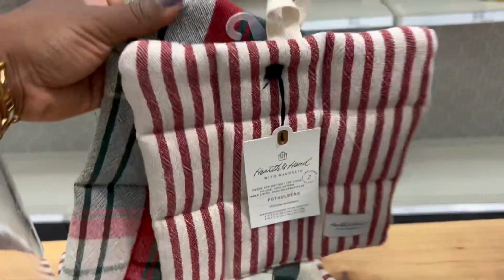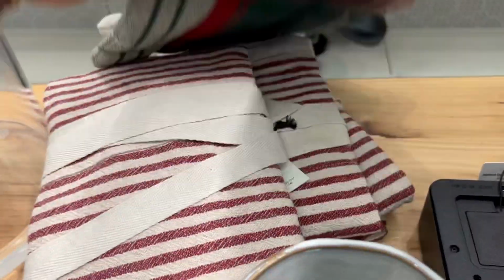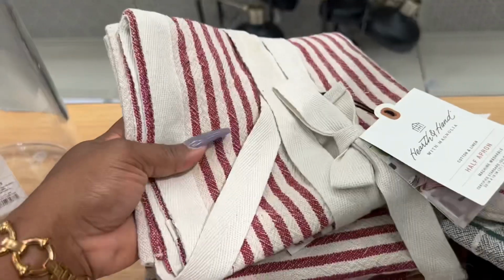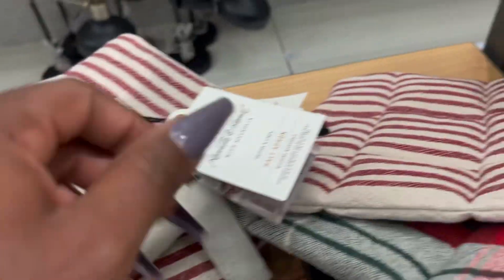Especially love the pot warmers and aprons that Magnolia has for Christmas. Especially if you hit up Magnolia, just go now because they pretty much restocked everything and it's all Christmas themed.